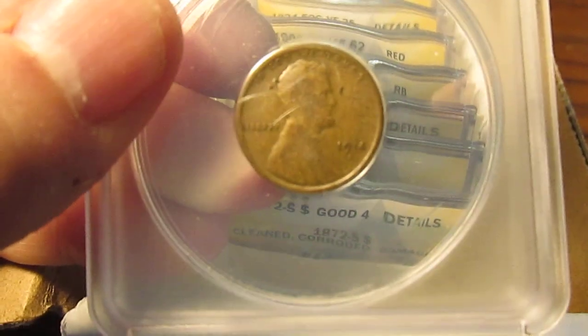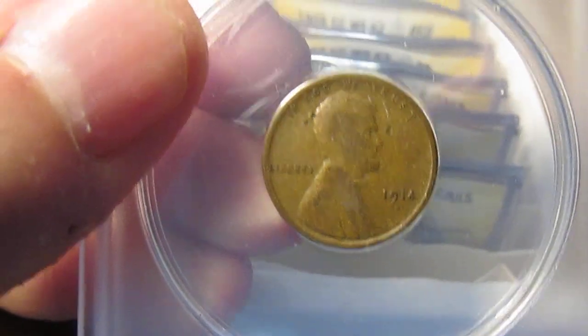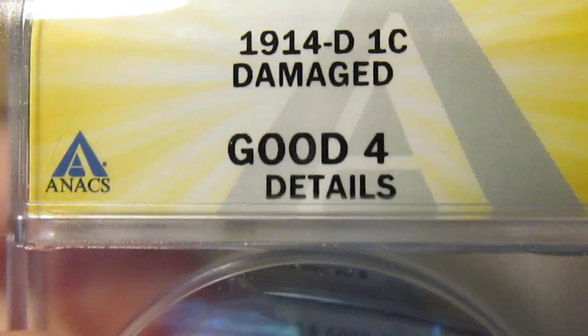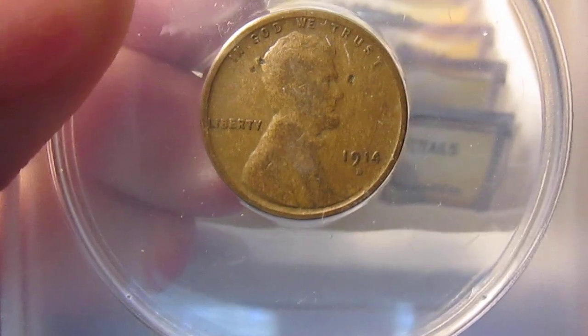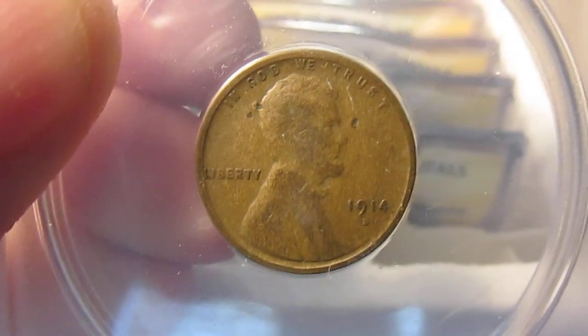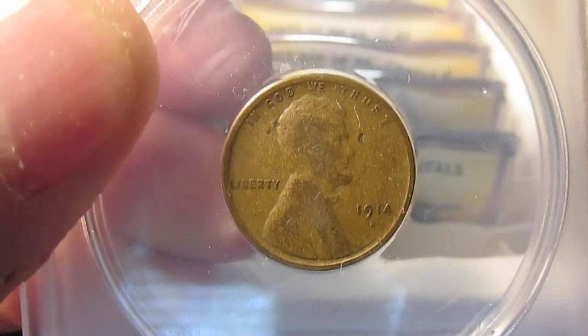The first coin I bought raw many years ago. It's a 1914 D cent, which is one of the rarer ones. It came back damaged. Not entirely surprised by that. I had submitted it previously to PCI several years ago and also got a damaged grade as well. So not a big surprise, but always good to have an ANACS holder and authenticated.